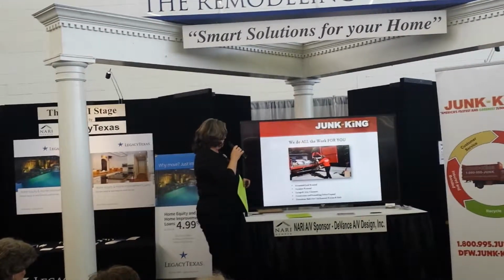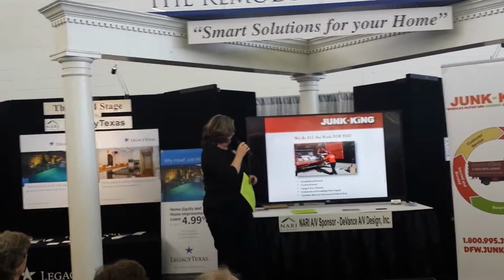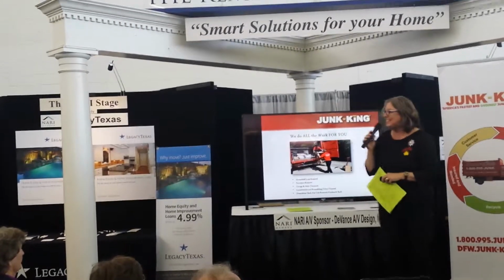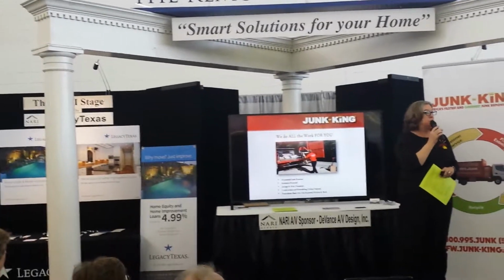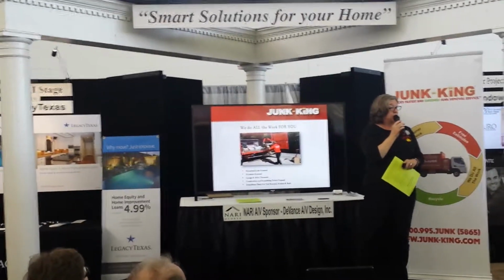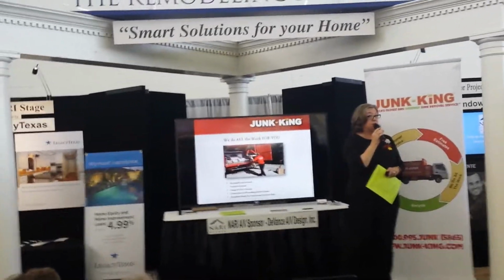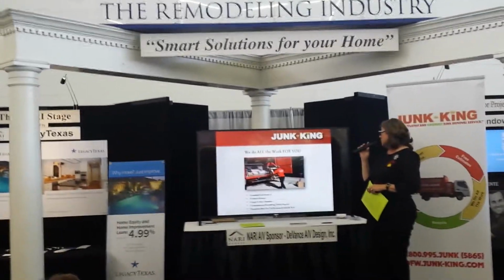We'll remove household junk, furniture. We go into the garage and take construction and remodeling debris. So if you're considering doing a remodeling project, we can do the demolition work for you. We charge an hourly charge for that, but then we'll haul away the debris, and we'll take anything and everything, because a lot of cities won't take that construction debris, even if you put it out in front. So you can call Junk King and we'll do all the work.